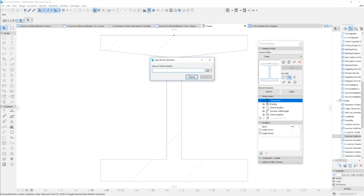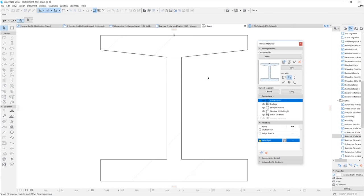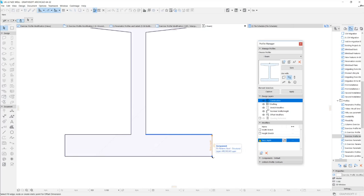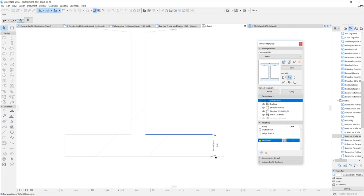Let's type the first modifier. It will be called base depth. We'll go OK. And when you create a modifier, the first thing you have to do is select the edge. So I will select this edge and I will link it with this node right here, the bottom right node. When you click it, you will get this dimension, and let's just move it and place it here.